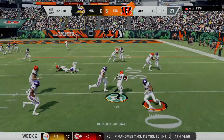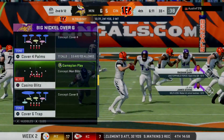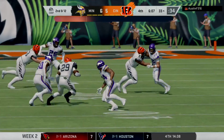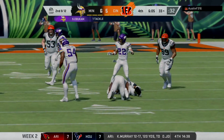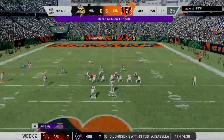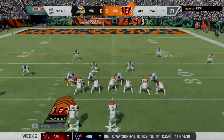They'll go screen here to Hunt. And he went nowhere. Well, he went backwards, back to the 33. It's a loss of 2 there, bringing up second down. Got to give some credit there defensively. They snuffed out that screen early on first down. Really read it well, didn't they? Because they didn't bring the pressure that they expected.